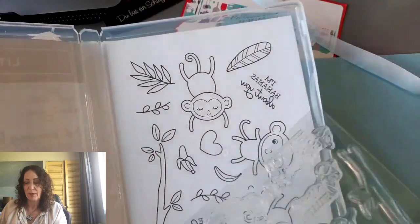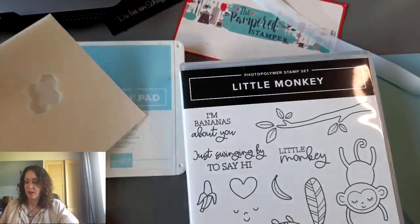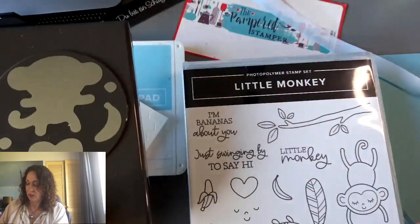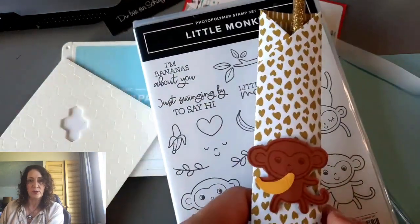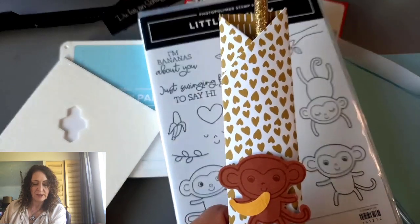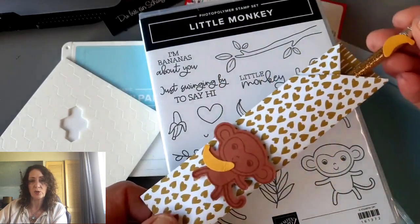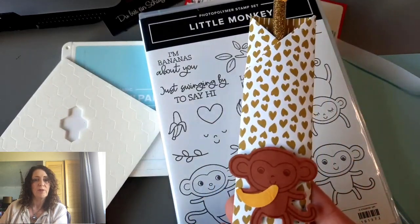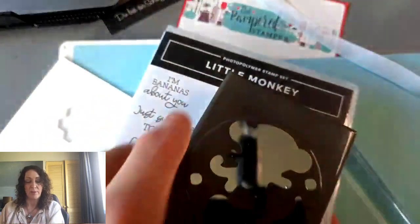And then the neat thing about this is some of our stamps coordinate with a punch. And here is the monkey punch. And the monkey punch will punch out this little guy right here. And I have a sample. I just got this from a friend. So there's the little monkey punch with the banana. It does a banana and it does his face. It's really, really cute. And there's the little banana. So this just goes to show you that you don't have to make cards. You can make little gift items and gift packaging and scrapbook pages. So some of our stamps come with a matching punch.